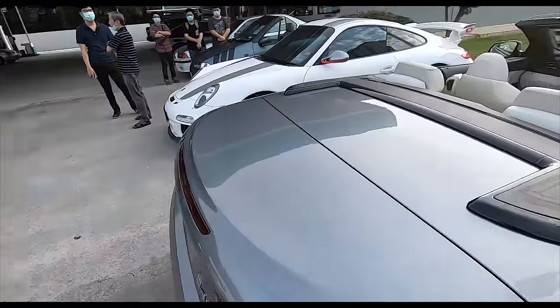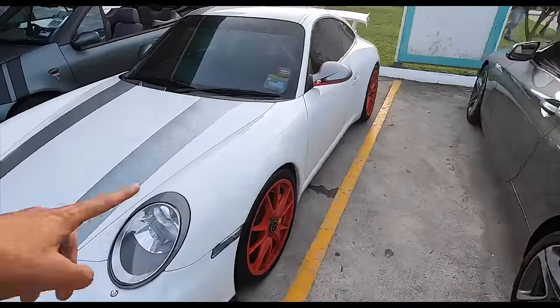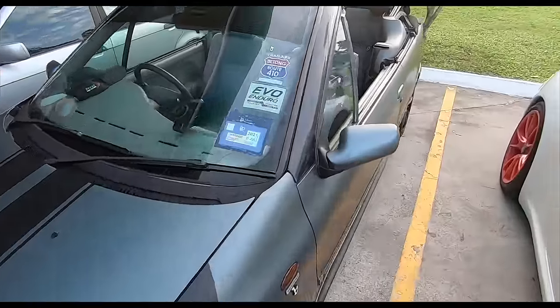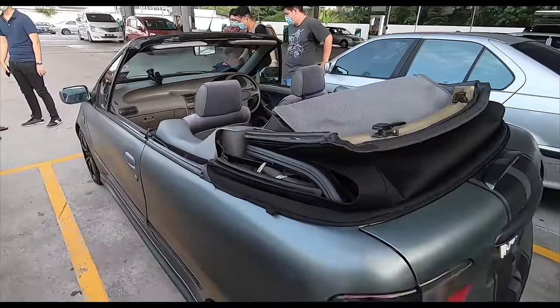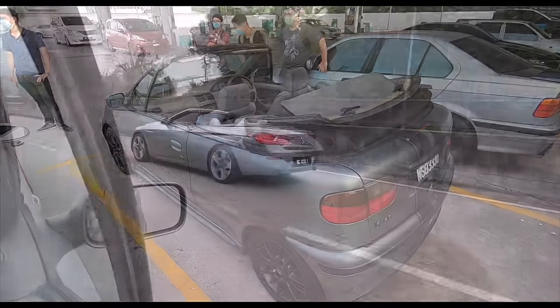Right, so more to come. Stay tuned. First drive, oh, this is Alex's GT3. Gorgeous. And first drive of the Fiat Punto. Morning, guys. What's up? And here we go. So, let's see how she performs. Stay tuned.